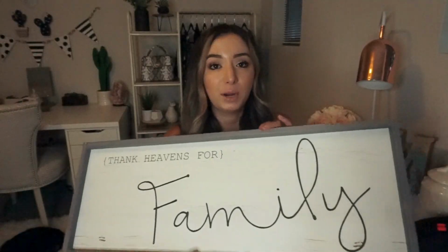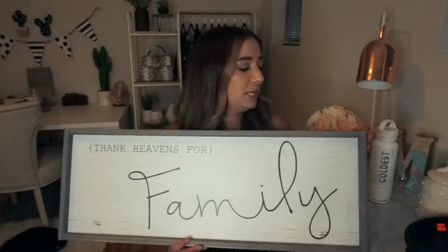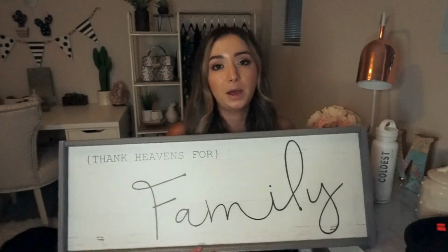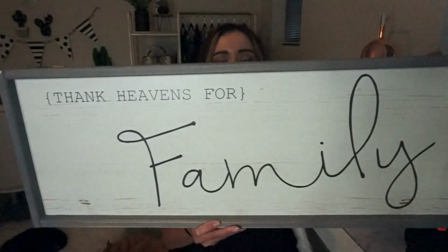So this is what I got for above the bed. It is pretty large. It says thank heavens for family, which I thought was nice because again, my niece and nephew are the main people who stay in there. It is really lightweight as well, so it'll be nice and easy to hang up, which thank the Lord for easy things to hang up, because I do not enjoy hanging things that are hard. So this will probably make my life really easy.